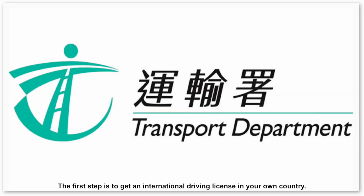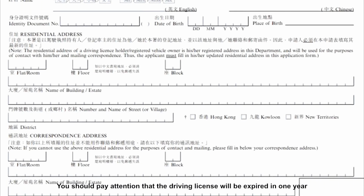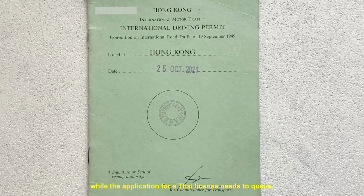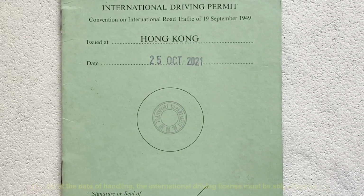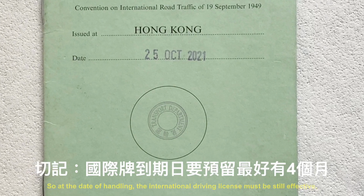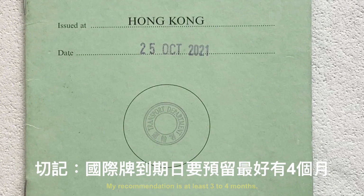The first step is to get an international driving license in your own country. You should pay attention that the international driving license will expire in 1 year, while the application for a Thai license involves a queue. The Thai driving license will not be granted instantly after showing your international one. So, at the date of handling, the international driving license must still be effective. My recommendation is at least 3 to 4 months.